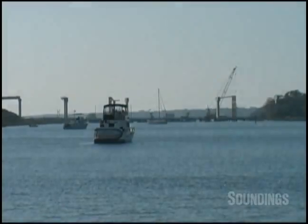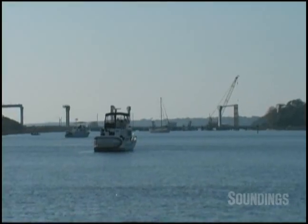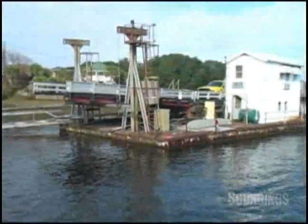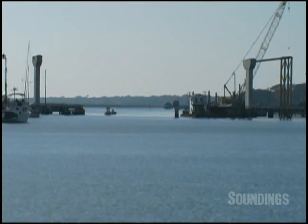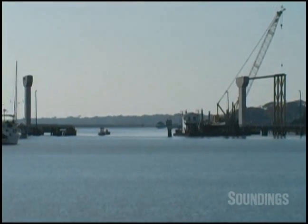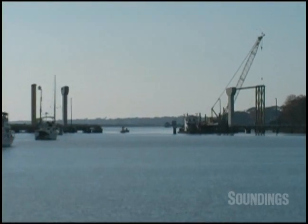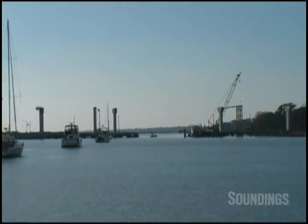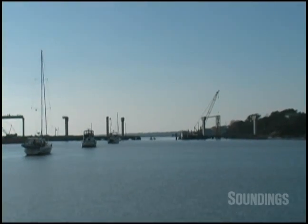Looking ahead, you'll see the only pontoon bridge on the Atlantic Intracoastal. Probably one of the few pontoon bridges in the country. The bridge floats on pontoons, and when it opens, a motor pulls a cable and swings it aside. When it closes, it pulls it back. Sometimes at low tide, the bridge actually runs aground, so it cannot open. You're seeing boats lined up waiting. It opens only on the hour.